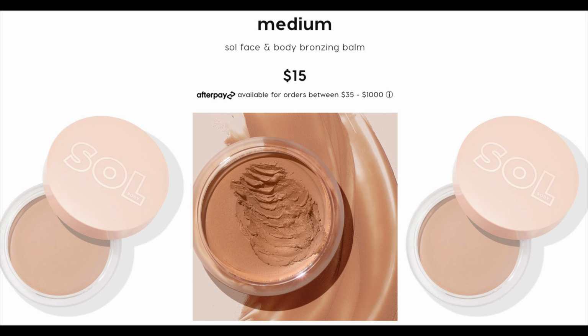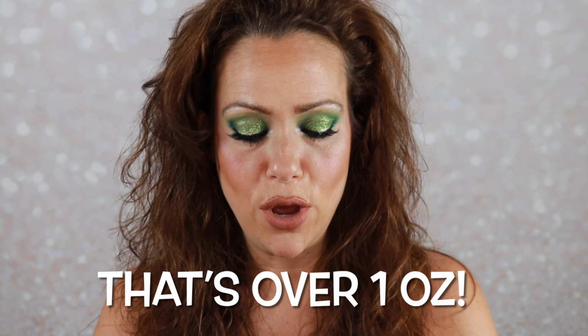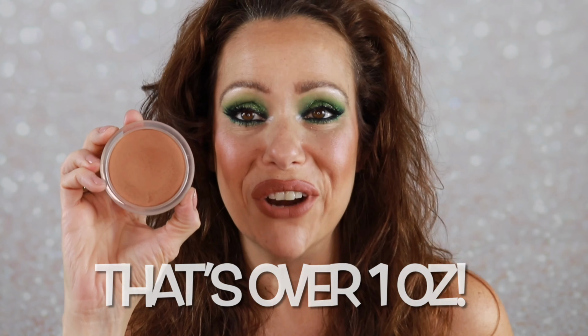Now the next one is from Colourpop, and this is their sister brand, Soul Body, and this is the Face and Body Bronzing Balm. Now I know they just came out with a more liquid version of this, and I haven't tried it yet, but I can only imagine that it's great because I love this product. Talk about value. This one retails for $15, and you get 31 grams of product. So this is more than you will ever need.